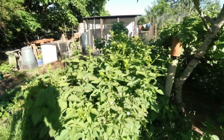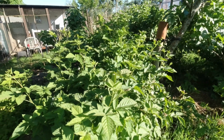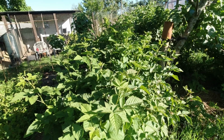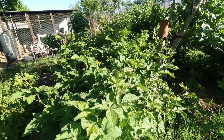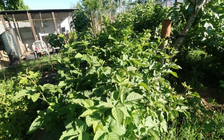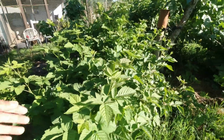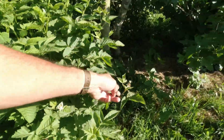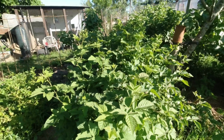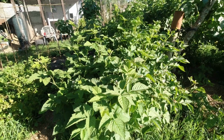And this is my unknown. I don't know, could be a loganberry, could be a boysenberry. Nobody's been able to identify it from the videos, but what we have got now is a fair few flowers and therefore some fruit developing. So this is going to be the season that this plant reveals itself to us and we work out what it is.